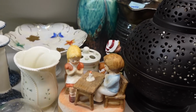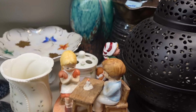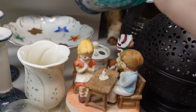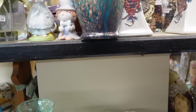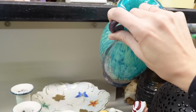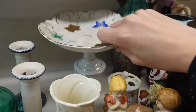There was a butterfly dish back here, and this glass piece back there was made by Pier 1. I've actually bought and sold this with the original stickers on it. They had it marked for $12. I believe they sell for about $25 to $35, depending on the size, because I've seen them come in 2 different sizes, and that size was a little bit smaller than the one that I sold.